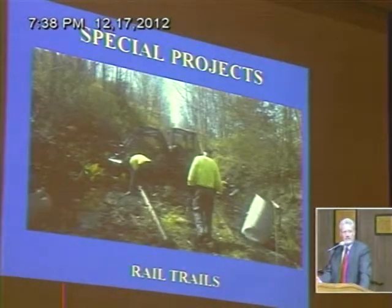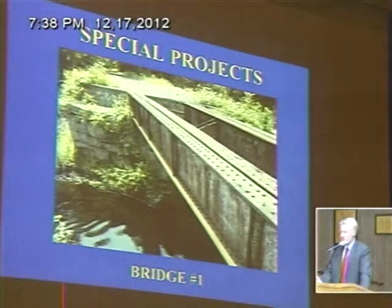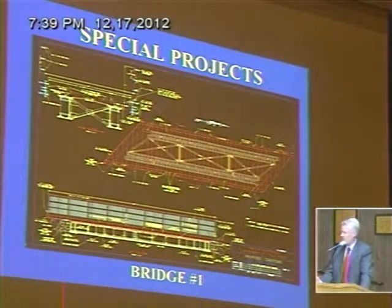This last 2 years, the Department of Public Works constructed 7,500 feet of rail trail. And that includes, of course, the construction of 2 bridges. This was the first bridge. There's a before picture. The design was done primarily in-house.